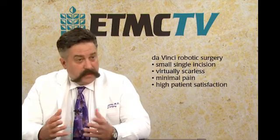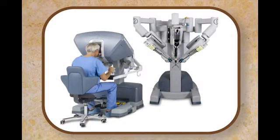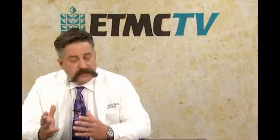Minimal trocar sites translates to minimal pain. There's less pain than with traditional laparoscopic surgery, and the patients are very satisfied and have fewer scars and less pain. The Da Vinci robot is a device that allows us to perform a surgical procedure.